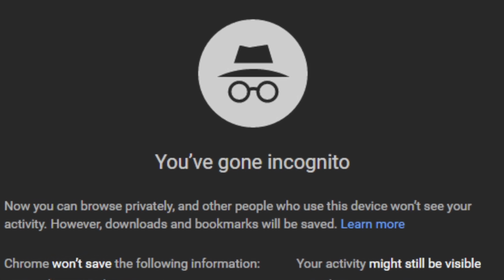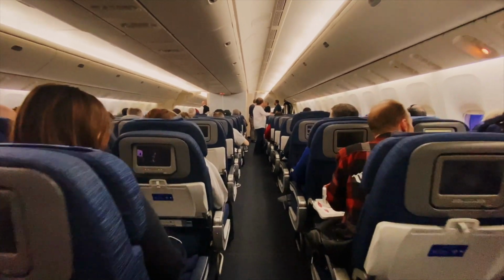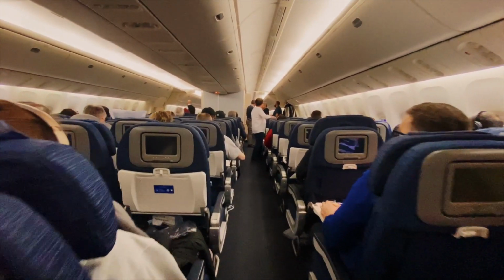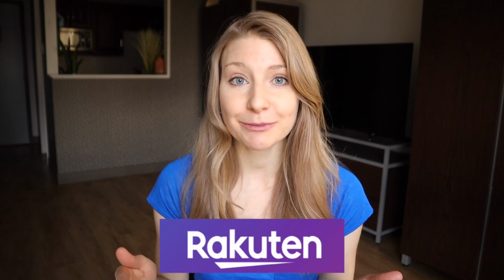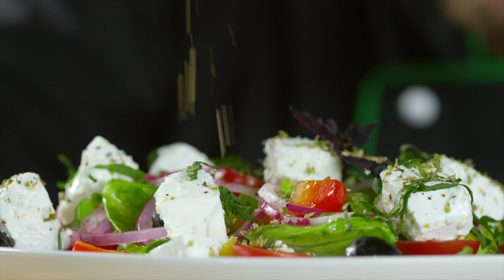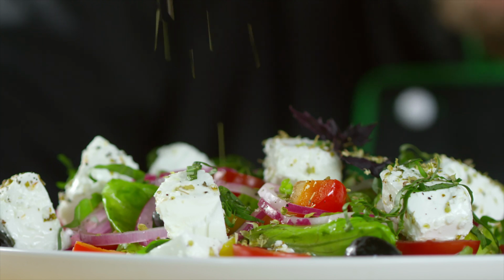Your browser is going to track which flights you are continuously searching for and may end up showing you a marked up price. If you have extra airline points, use these to upgrade your seat as opposed to book a flight, as you're going to get a much better bang for your buck. Use a third-party distributor like Rakuten, which is going to give you cash back on that same flight. Consider adding a special meal when you go to book your flight.